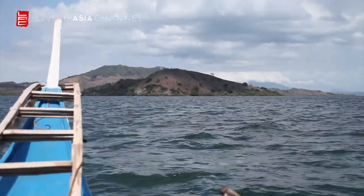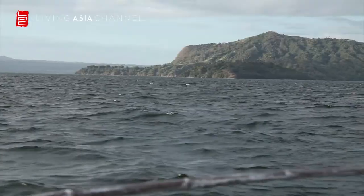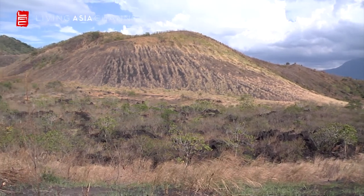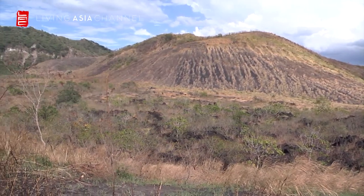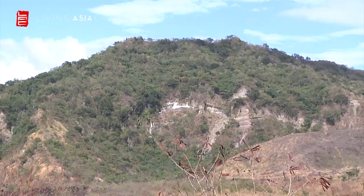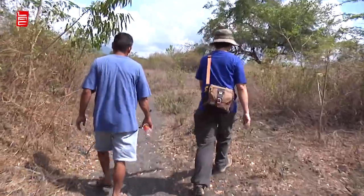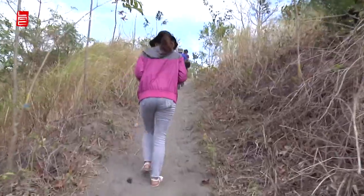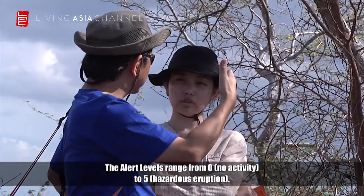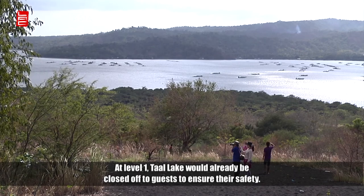Spread over the landscape are 47 craters caused by multiple eruptions. Some are found on the islands, while others are hidden beneath the lake. It is the 1965 and the 1911 that are the most accessible. An eco-trek along several paths to various volcanic summits provides a rare educational adventure for visitors. Please keep in mind that the precarious nature of any active volcano calls for guests to remain alert and vigilant throughout their visit.